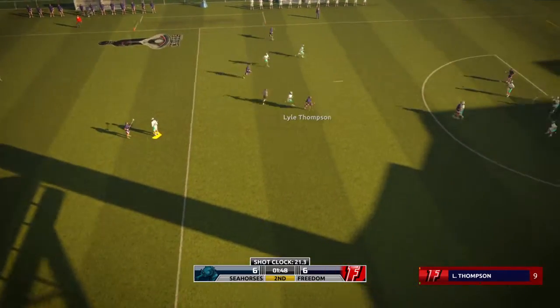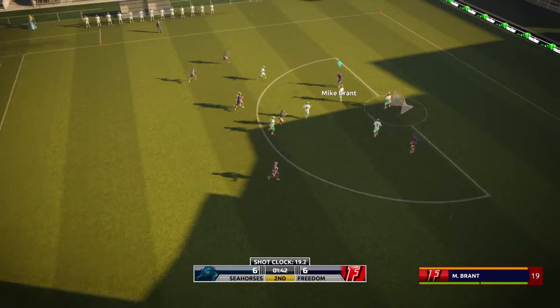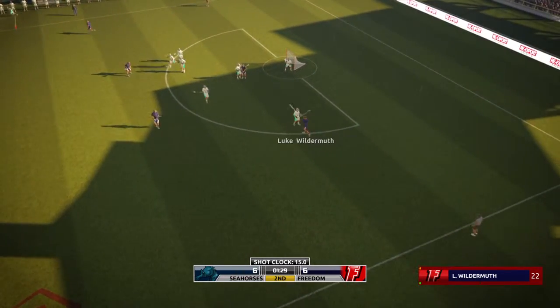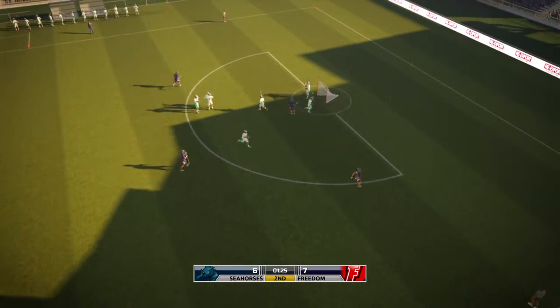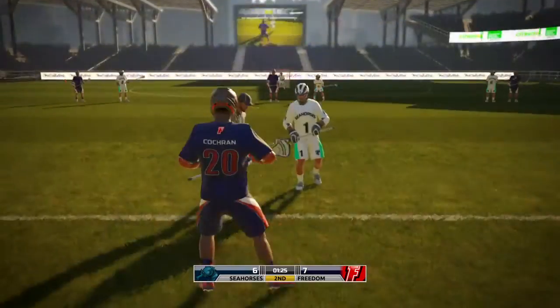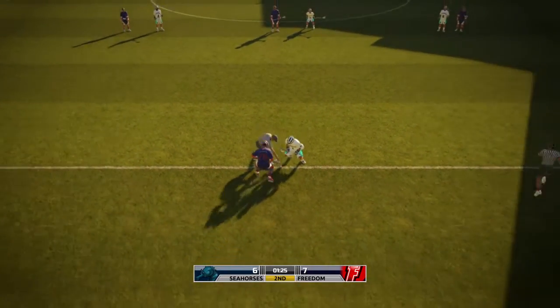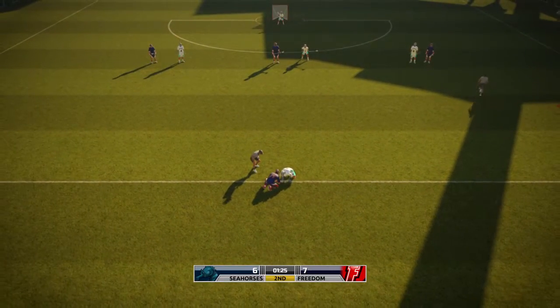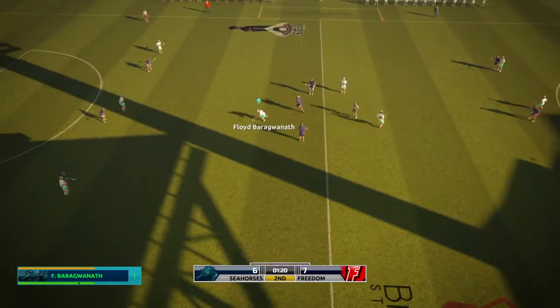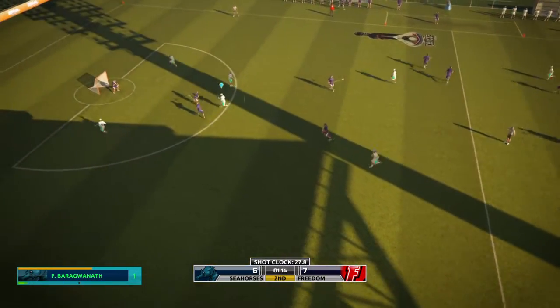Four. Ball top center. Ball side right. Ball top center. Ball side left. Brandt. Scores. Brandt with a timely goal. The home team hits the lead. Starting again here at the faceoff between Cochran and Baragwanath. Baragwanath wins it for the away team.